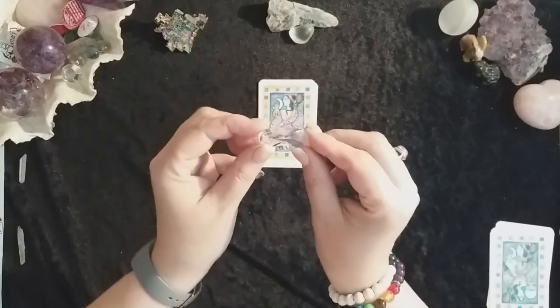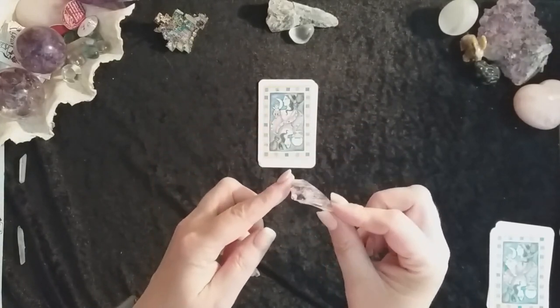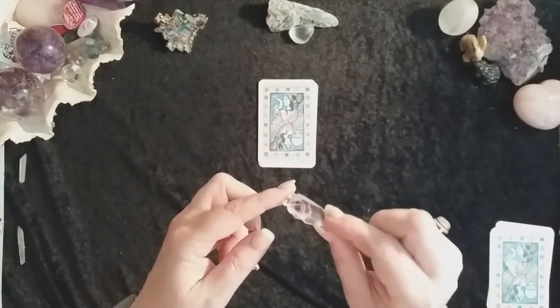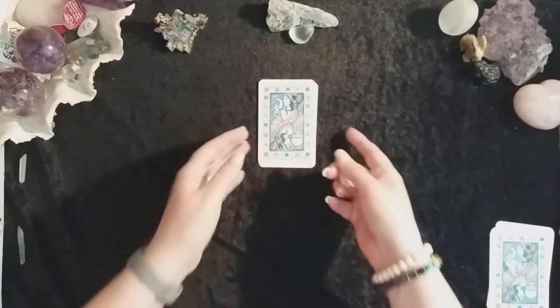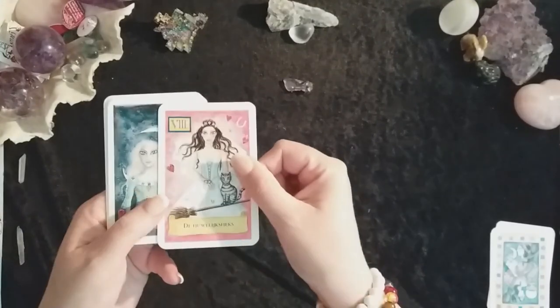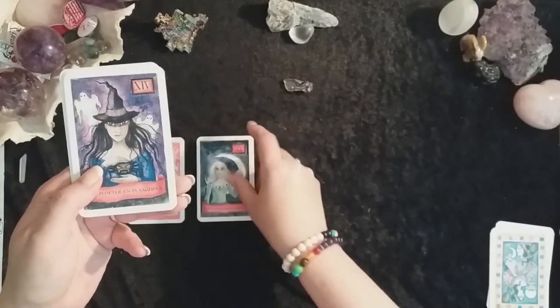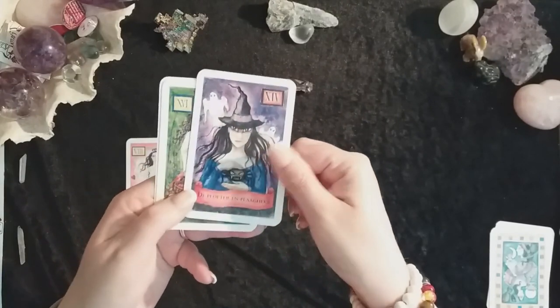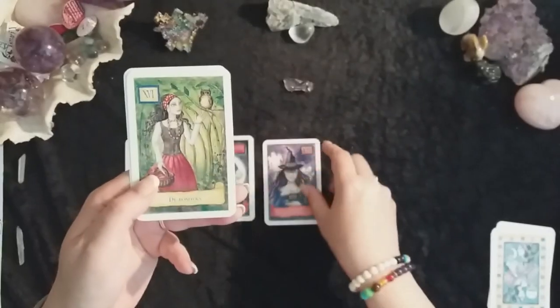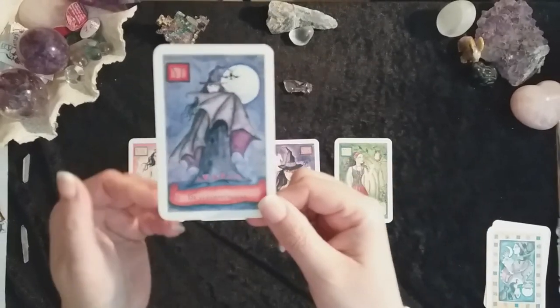And for those of you who chose the pink andara, let's see which witch you are. We find the marriage witch, and the new moon witch, and the struggle and strife witch. We find the wood witch and the bat witch.